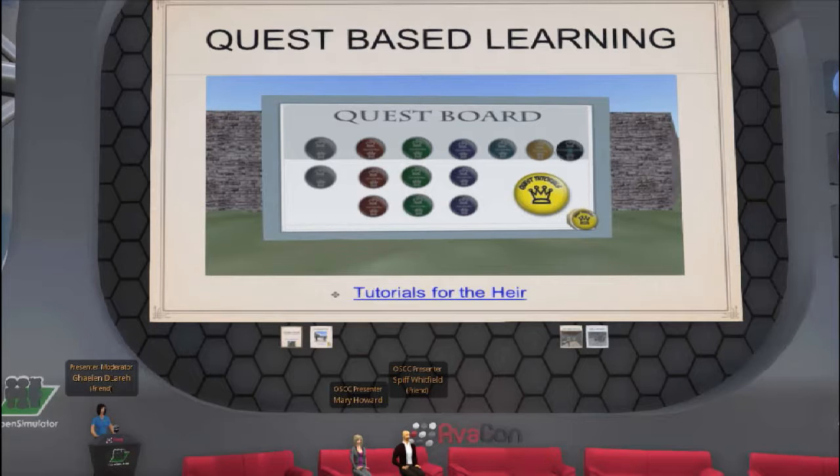Then finally, of course, they were presented with all of the heirs. And if we could change the slide, I think we can, Andy, we can get a little bit of a view of the game board. So that's the quest board that the students would approach at the very beginning of the game. And each badge, working from left to right, represented a task that they had to complete.